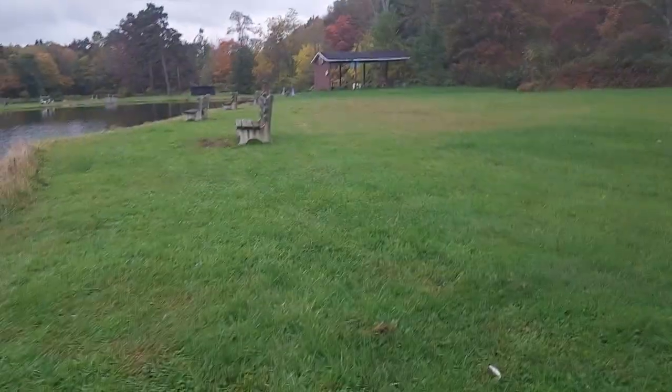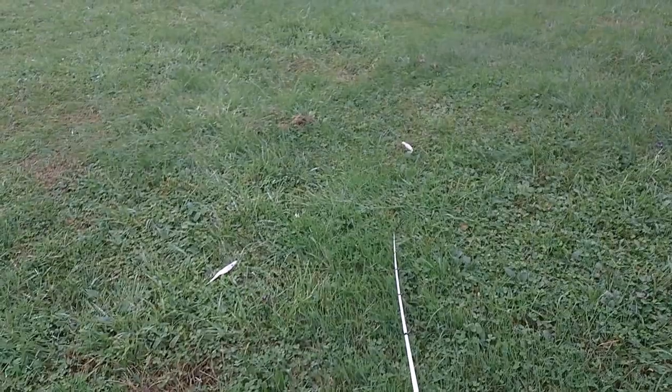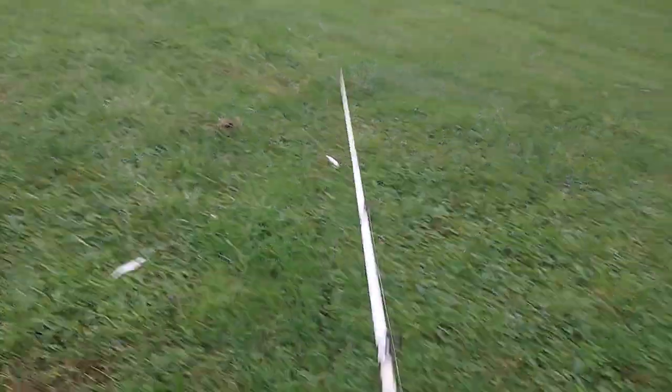This is going to be 2023 fishing part 2, or episode 2. It's Friday evening, about 5:30 p.m. Probably about 65 degrees out and pretty cloudy, as you can see.